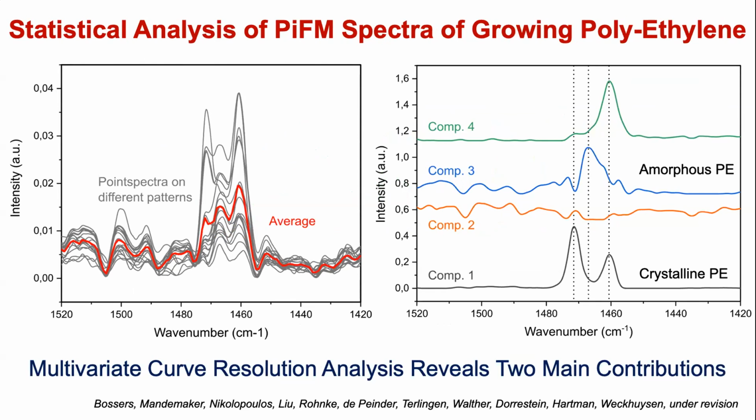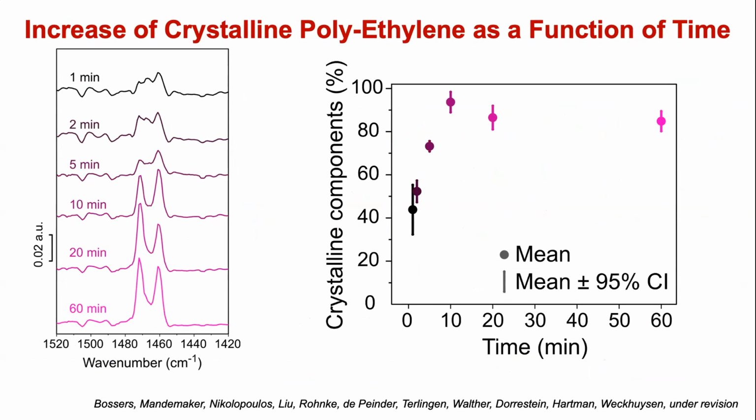And that we have been analyzing again with some chemometrics and whatever all. And then you have different components, amorphous, crystalline, and that you can follow as time. And here you see on the right, the crystallinity increase. Actually, it goes rather fast. And of course, there's some error on it, and you can argue if in the beginning, 1-2 minutes, there's, as you can see, a substantial noise level, but still, I think it's already neat that you can follow with PIFM at a nanoscale fibers growth.